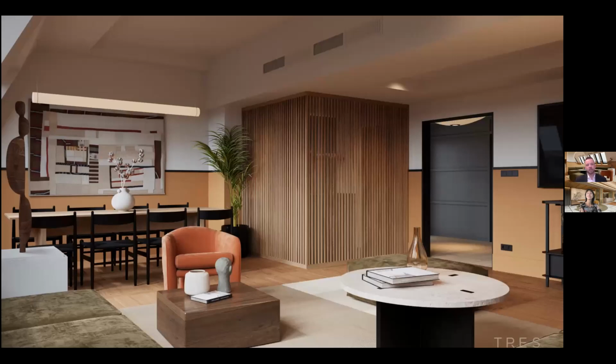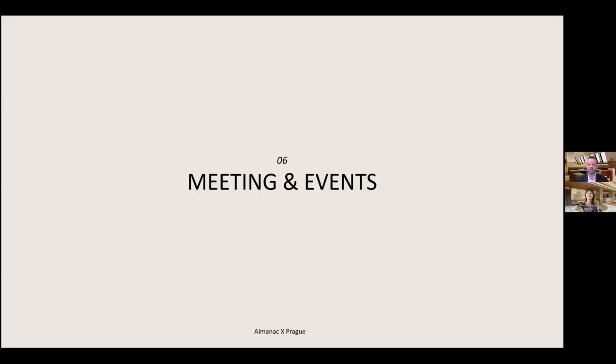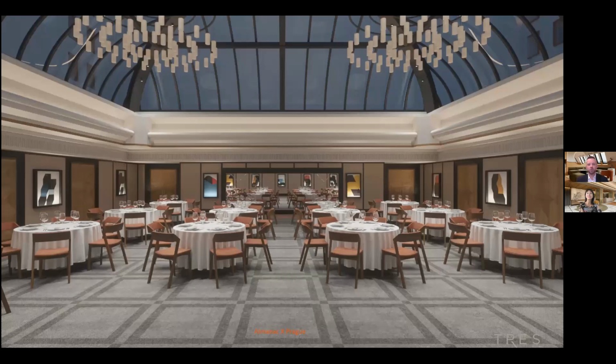And as you can see, you can have up to 80 of your friends and have a private dinner, so you don't need to use the restaurant at all. And just to show you the crystal ballroom, because it really is quite unique with the glass cupola. This is where we do most of our events if it's not in the restaurant, or in the future on the rooftop. So for any functions, we can do private dining there as well.